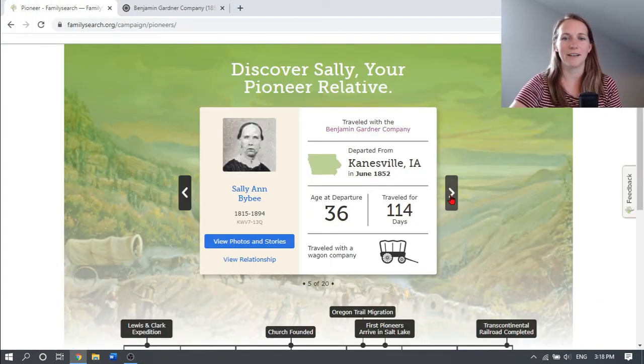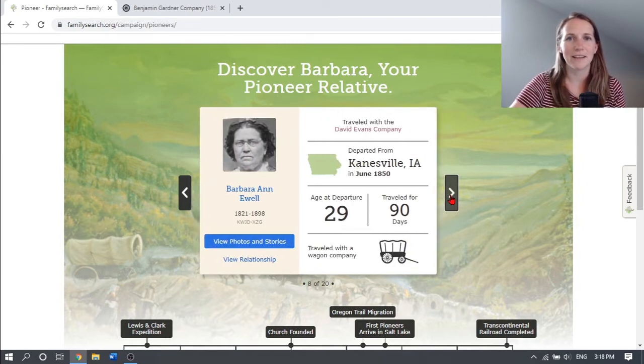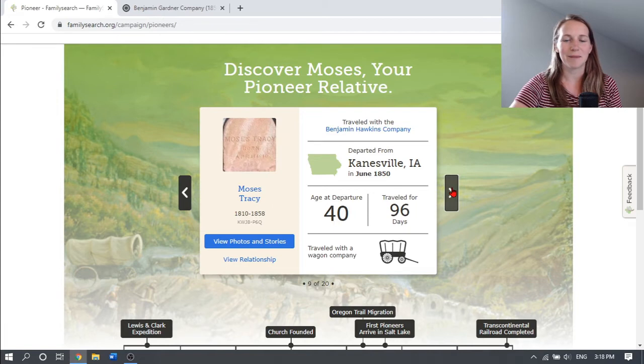You can go back here and you can just look through all of your different ancestors. I'm pretty lucky. My grandpa descended from pioneers. So I really just have one out of 4 of my grandparents who was from Mormon pioneer blood. You might not have any, but you might have a whole bunch. But this just shows up to 20, I believe.